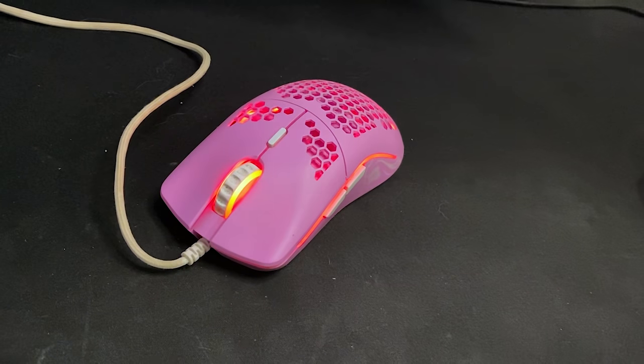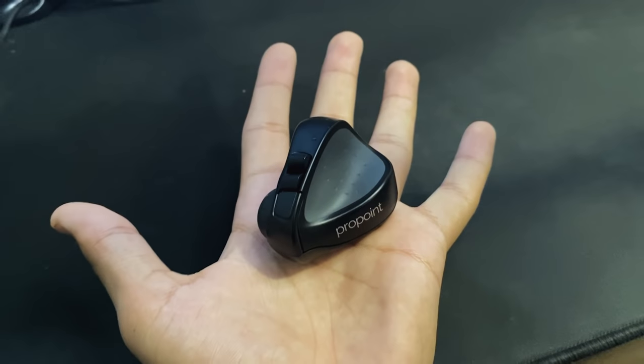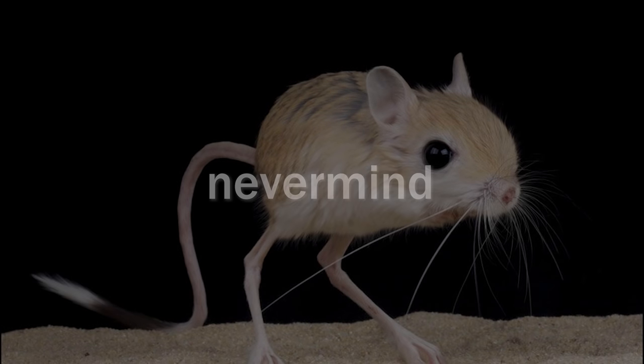This is a mouse. This is another mouse. And this is another mouse. What do these mice all have in common? Red. Guess what's not red? This is the smallest mouse in the world. No, never mind. It's not the smallest mouse in the world.